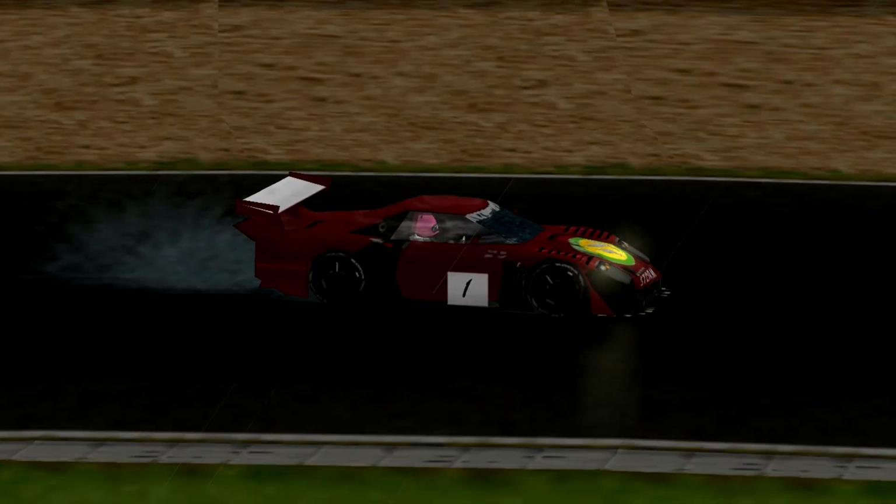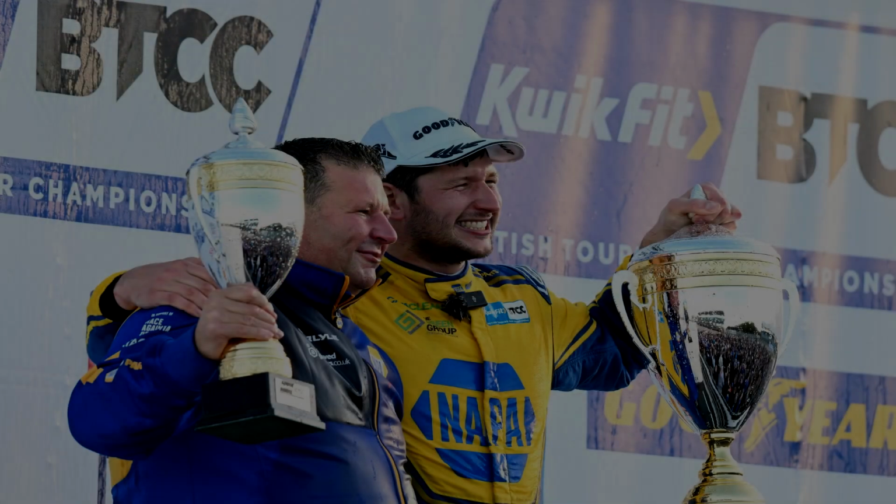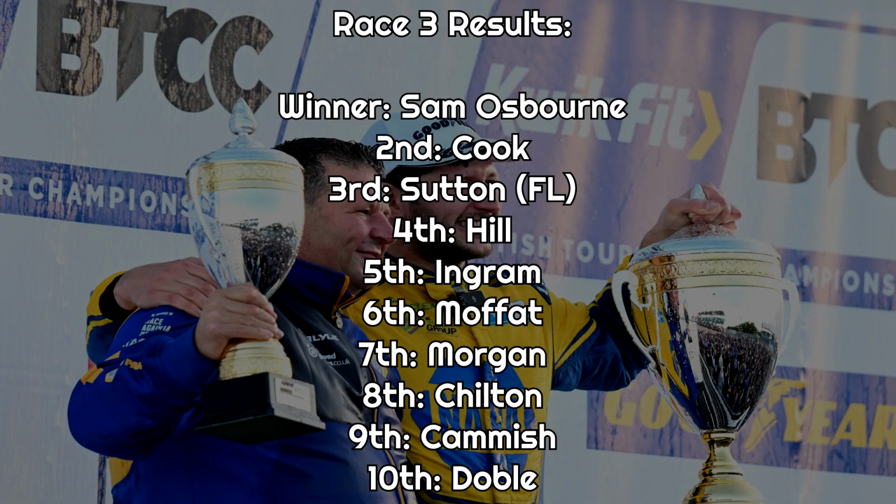So after what seemed like quite a while for Sam Osborne, I'm sure, race 3 results look like this. Osborne was your race winner, Cook was 2nd, Sutton was 3rd along with the fastest lap, Hill was 4th ahead of Ingram, Moffat, Morgan, Chilton, Camish and Doble, which rounded out the top 10.